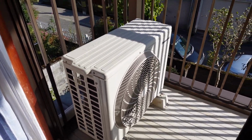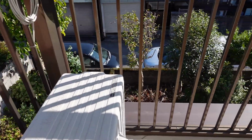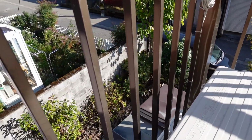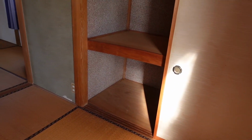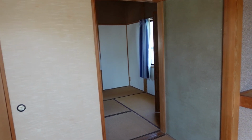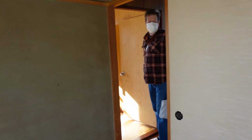But what can you do? Maybe someday something bigger will show up that is possible. I just think it's a little small for us, for what we want to do.